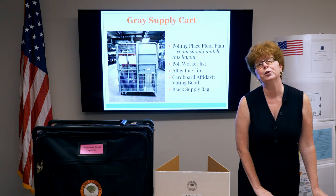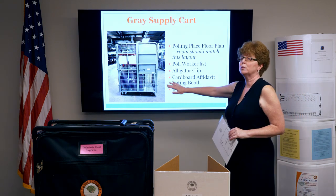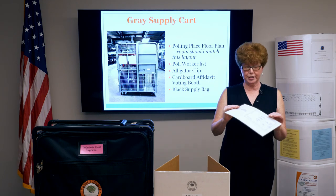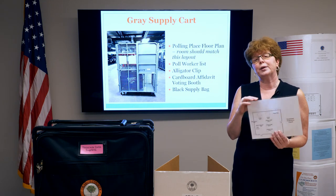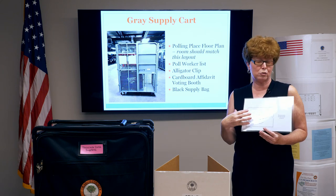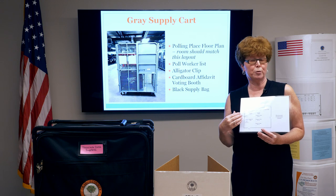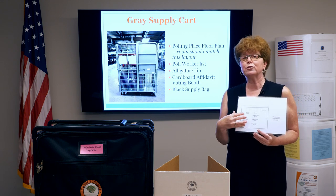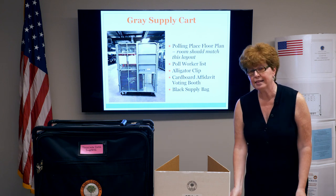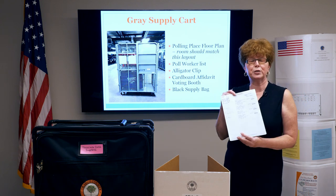The first thing you'll do, in that plastic sleeve located right in the front of your gray cart, is take out your diagram. The diagram is of all the election equipment located within your polling place. Please verify that everything is in its proper location. Then you will take out your poll worker list.